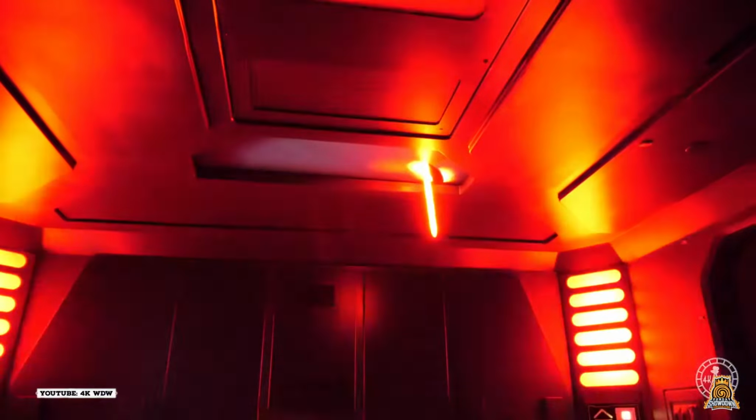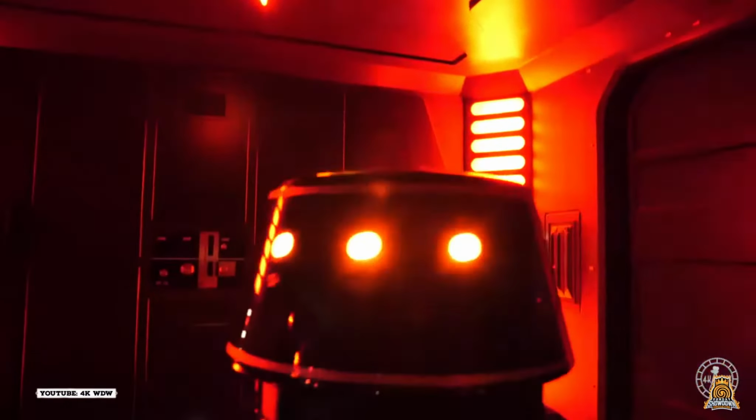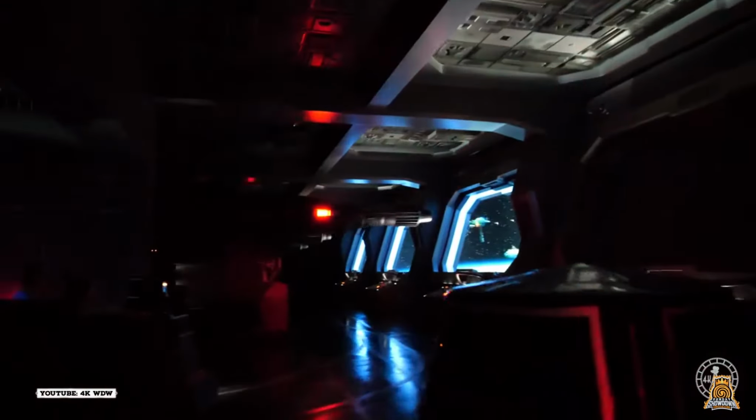So in round 1, although it's intensely close, Star Wars Rise of the Resistance just sneaks the first point, for being a multi-platform experience, and for the sheer scale of the immersion involved, as we now head into round 2.